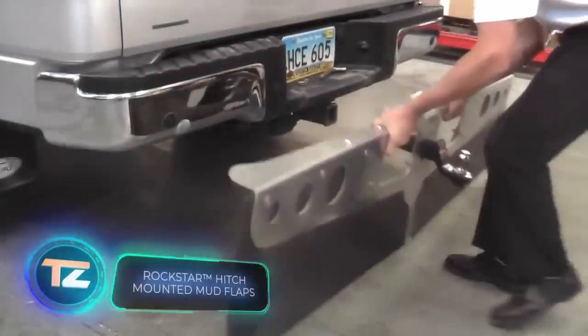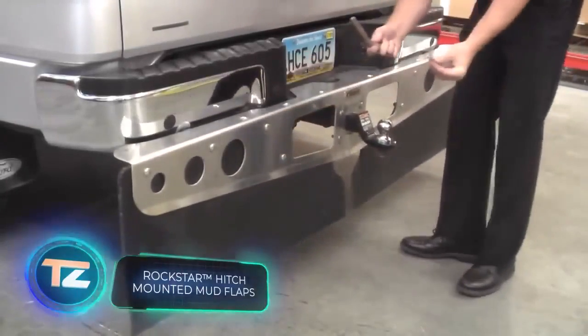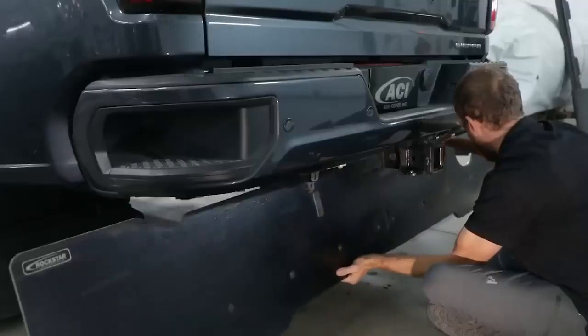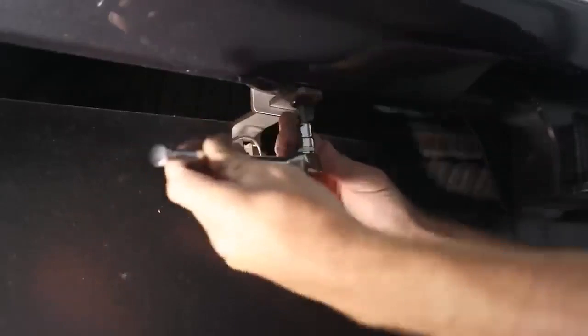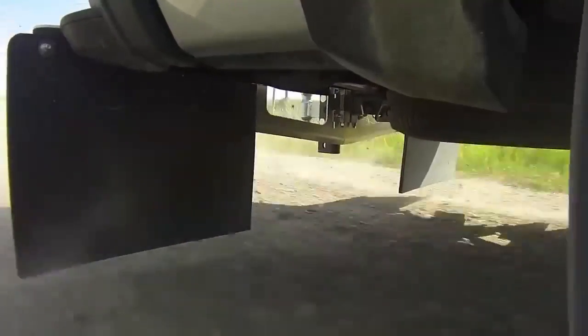Do you know how to sell a tow hitch for $307? By simply upgrading it to include extra bumper protection and built-in mud flaps. In the 3XL version, the mud flaps extend beyond the frame by 23 centimeters. Plus, the rubber's thick enough to keep ice and mud build up to a minimum.